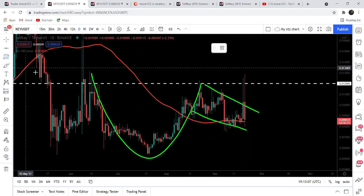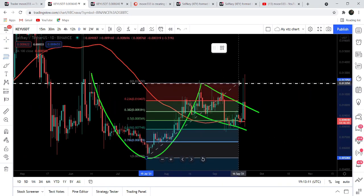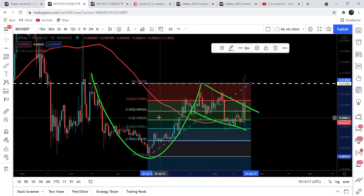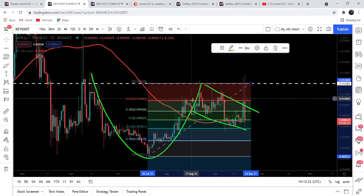If I place this Fibonacci tool from this bottom of the cup up to this breakout point, then we can see that the price line is moving around the 0.50 Fibonacci retracement level, even between the 0.50 to 0.618 Fibonacci retracement level. That is exactly where we have our golden pocket here as well. And this is an ideal situation for the cup and handle to reverse back from here.